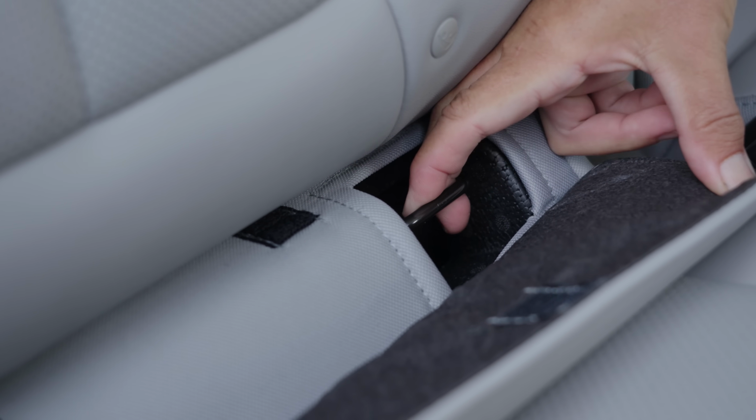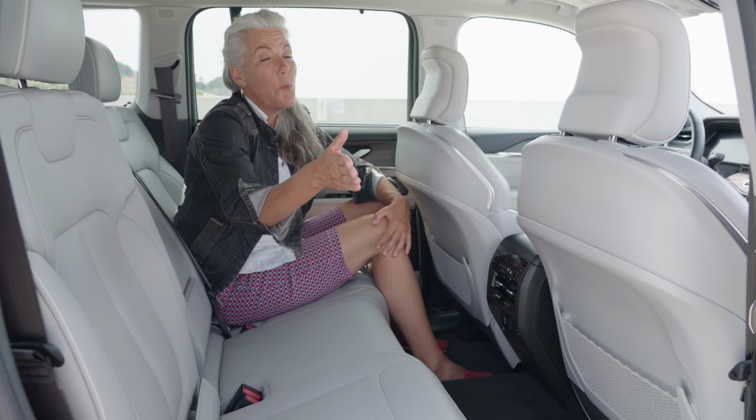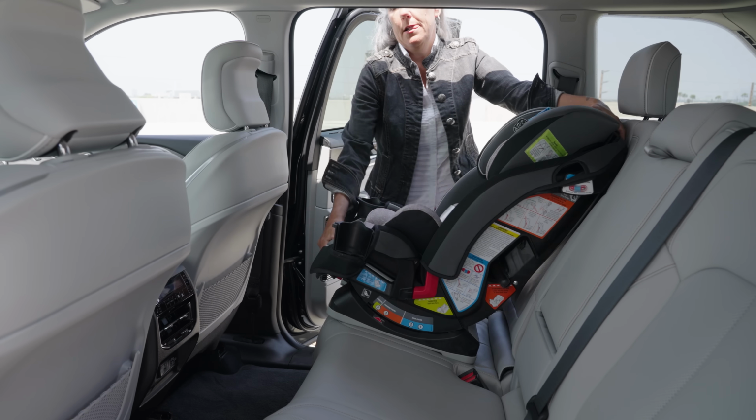Now, if you don't have little ones, the latch anchors are covered, but if you do, just open it up and they're right there, really easy to access. The door doesn't open quite as much as it does on the Honda Passport, but I still think it's gonna be easy to get a car seat in here.